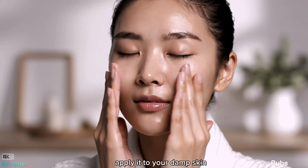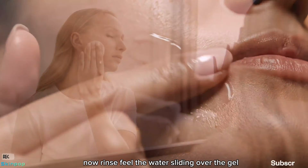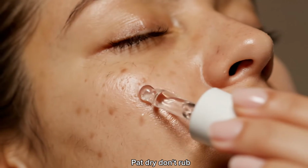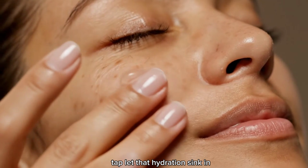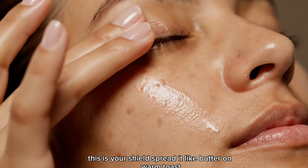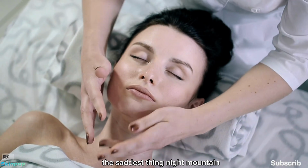Apply it to your damp skin, circle gently. No pressure, we're just clearing the dust from the night. Now rinse. Feel the water sliding over the gel, taking the residue with it. Pat dry, don't rub. Now press this toner into your skin, tap, let that hydration sink in. Finally, the SPF. This is your shield. Spread it like butter on warm toast, smooth, even, calm, you're ready for the world.